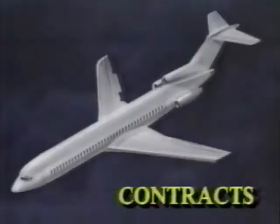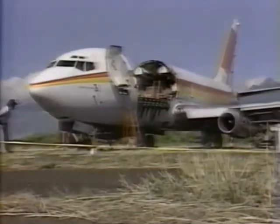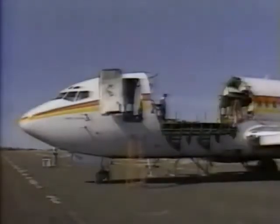This causes cracks in the fuselage, especially around the rivets holding the plane together. Every time it lands, it contracts. And the more flights a plane makes, the greater the stress. The result can be this: the Aloha 737, which ripped apart over Hawaii last April. That 737 had made 89,000 flights at the time it lost a third of its roof.